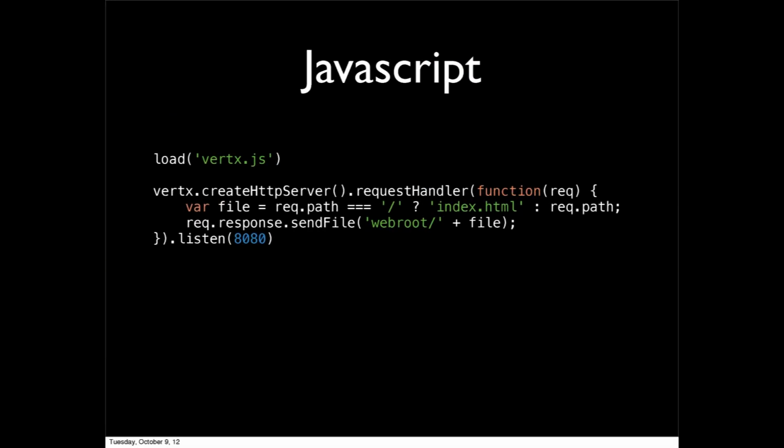I don't know if you can read that, but that's the classic hello world for JavaScript. You load Vert.x, you create an HTTP server, you set a request handler with a function that will get the request, and if the path is the root, then you serve index.html, else you serve whatever is on the path. And it's actually serving stuff from the web root folder. So that's the server in JavaScript, which I think looks very similar to Node.js code. It's just JavaScript. Of course, it would look similar.